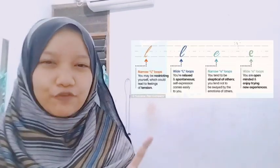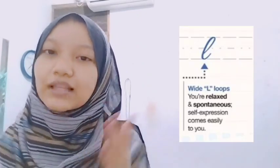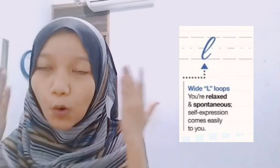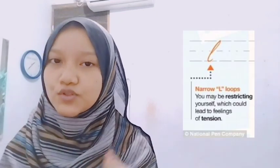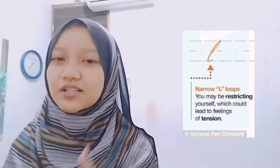Next, personality traits are also identifiable by the way individual letters are written. According to the graphic, the type of looping created by the letters I and E can suggest a person's nature. For example, wide loops mean someone is relaxed and spontaneous as well as open-minded. Alternatively, people who write narrow loops tend to be skeptical of others and may restrict themselves from certain activities, which causes feelings of tension.